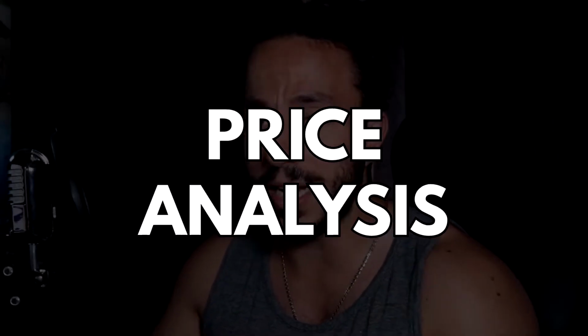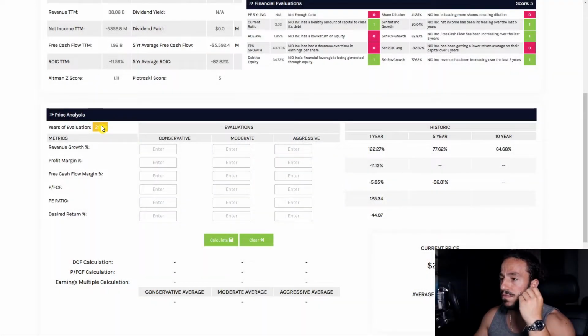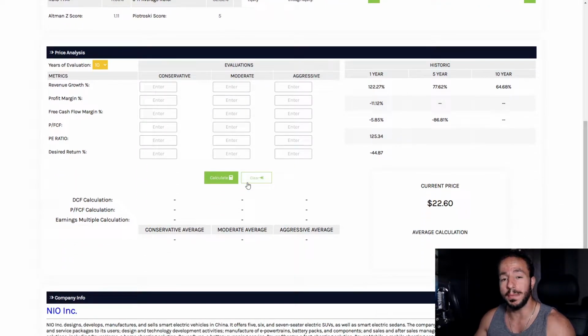What this price analysis section does is that we're able to factor in 10 years or up to 20 years of growth for this business based off some numbers that they've provided us, and we can make assumptions. We can do 3 different assumptions: conservative, moderate, and aggressive, and then discount it back to figure out what this company should be priced at today. I'm going to fill these boxes in, and then we'll talk about it in just a quick second.